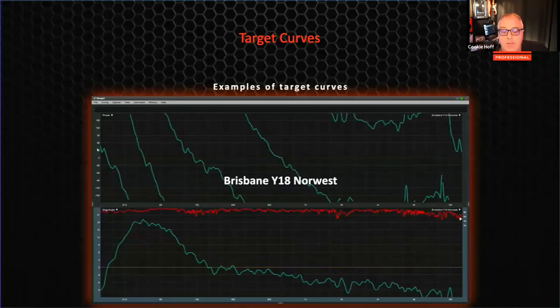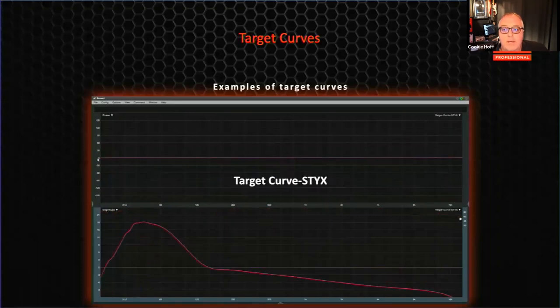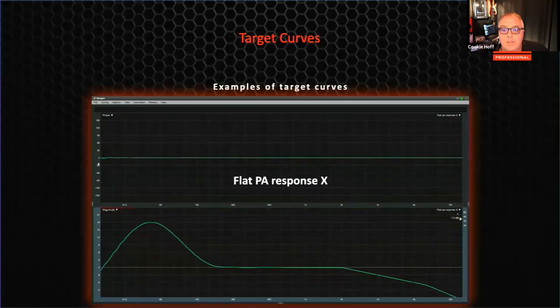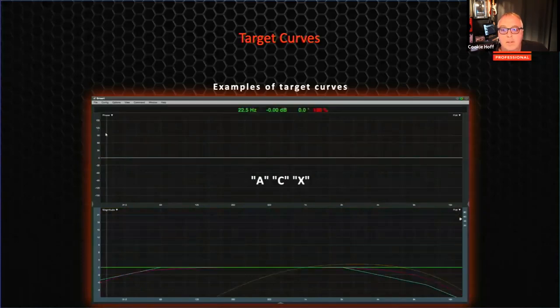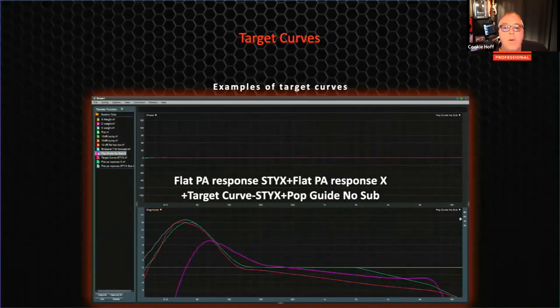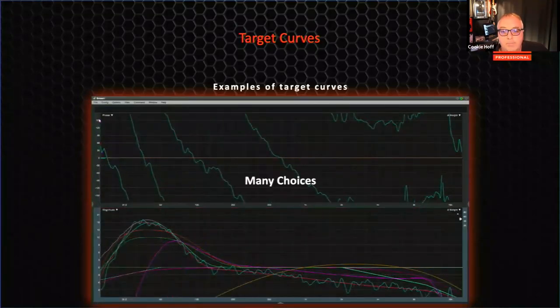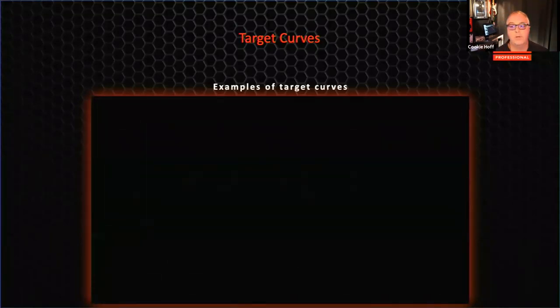So these names are just arbitrary. These are traces that I'm going to send on the chat here in a few minutes when I get a chance. It's just different things. Like, that's the one I use for sticks. That's the PA flat response, as it's called, has an X weighting. That's A weighting. There's C weighting. There's all three of them together. There's all kinds of choices that you can do here. So here I just stacked them all up so you can see them all together. But the choices are really up to you. You just got to figure out what works for you.